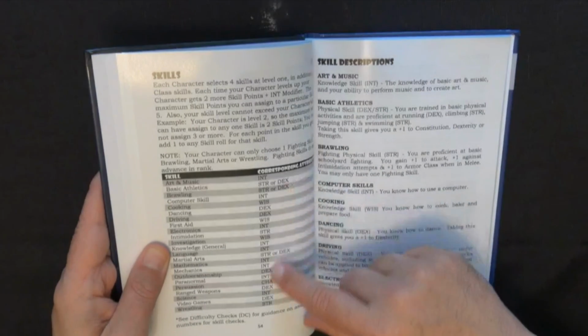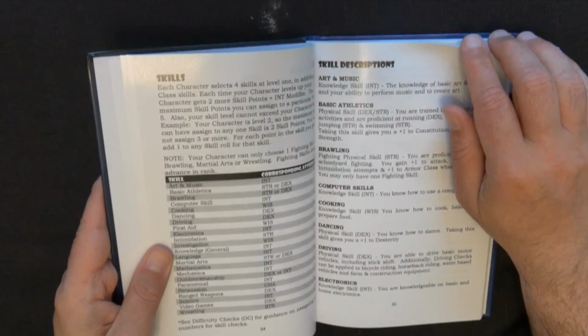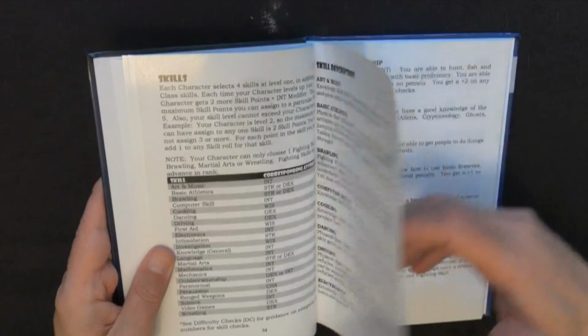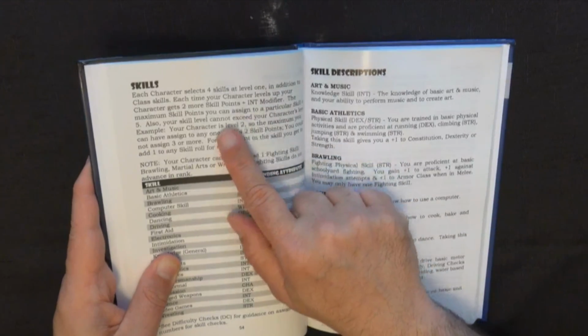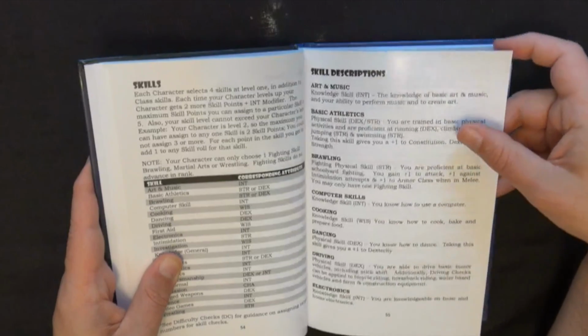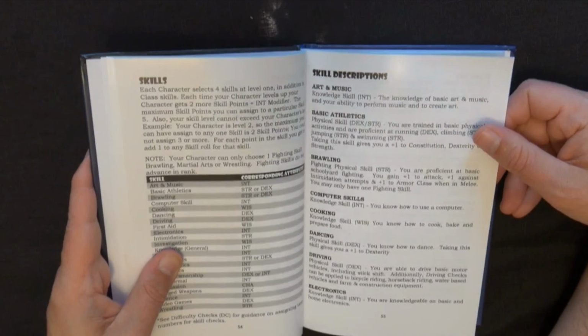The skills are neatly laid out on this page. They give you a bonus when you're doing that thing. They're pretty self-explanatory, like computers, driving, electronics, persuasion. Every time your character levels up, your character gets 2 more skill points plus an intelligence modifier. So that's a good way of making intelligence not a dump stat.